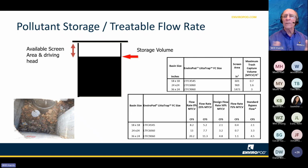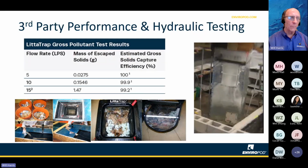Over time, a storage device or a stormwater treatment system is like having a vacuum cleaner at home. You need to know the size of the capacity of that bag and how often it's going to fill up. And that's going to become your maintenance regimen around that bag. We'll go into that a little bit further.